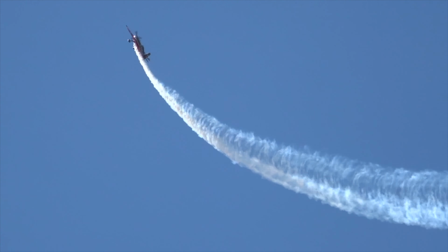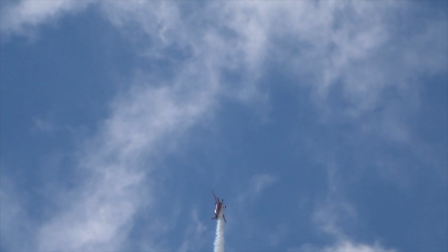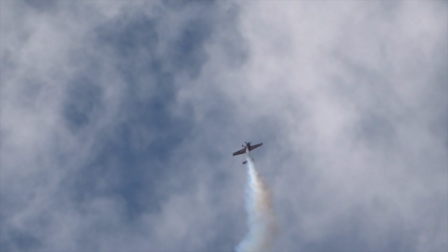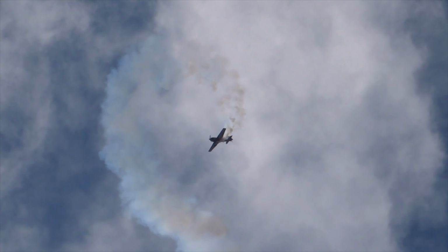Pulling up now into the vertical. Check and roll vertically. Slow rolling in the vertical now. She's going to transition this into a flat spin. So when she gets to the top, she's going to put it on its belly and then start spinning back towards the airfield.